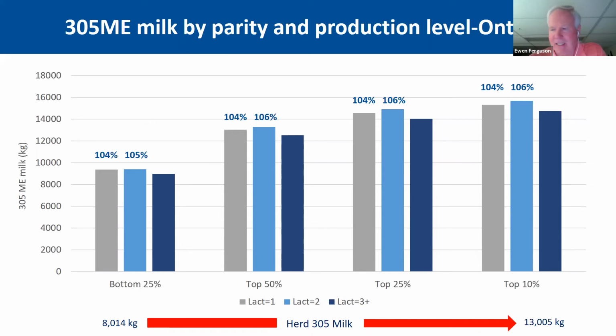Maybe not surprising, the second calf group tends to be the chosen ones. I mean, they've survived the first lactation, and they're the ones you want to keep going forward. But we are seeing that relationship. So I can tell you from looking at a lot of different 305 ME graphs on DairyComp, that relationship is not the same for all herds. It's remarkably different from herd to herd. So I think it's nice to have some benchmarks that we could look at and compare herd to herd.